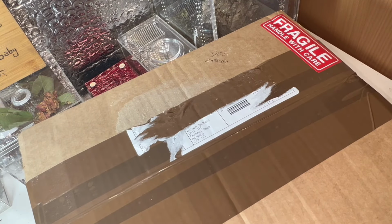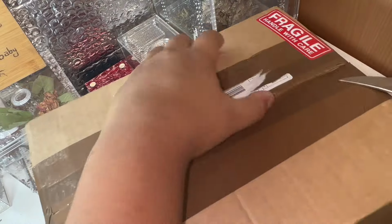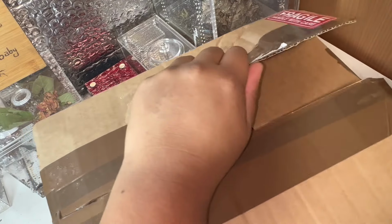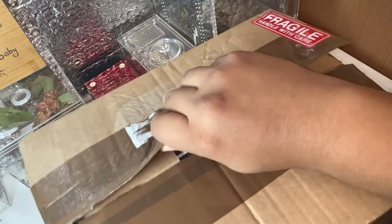As you can see, the fragile sticker on the top. I did obviously take off my address. You guys don't need to know where I live. But yeah, I do believe this will be a box in a box. So let's just get quickly into this and crack it open.